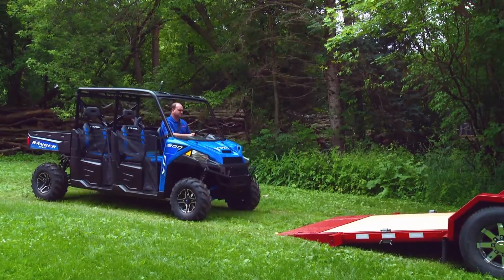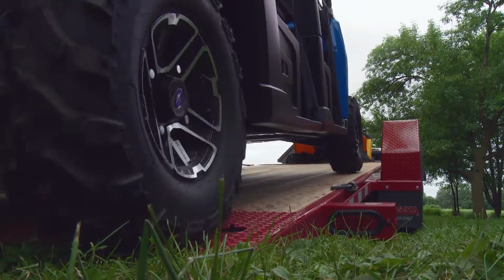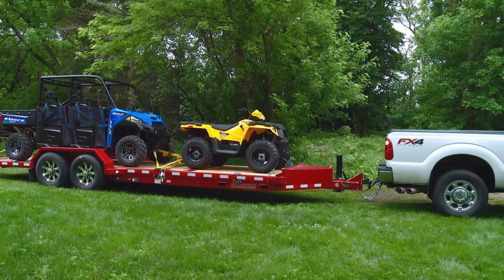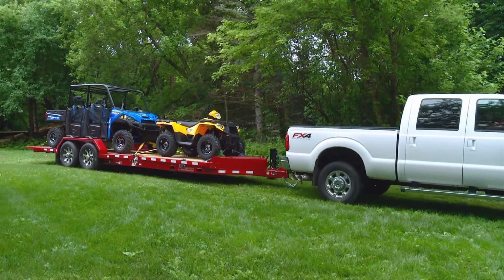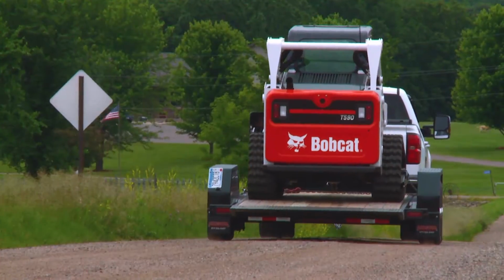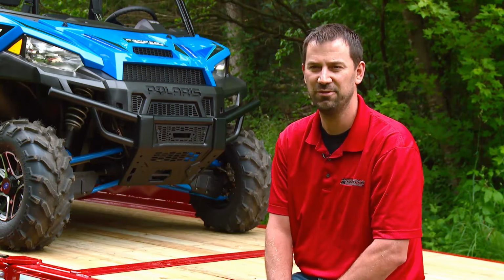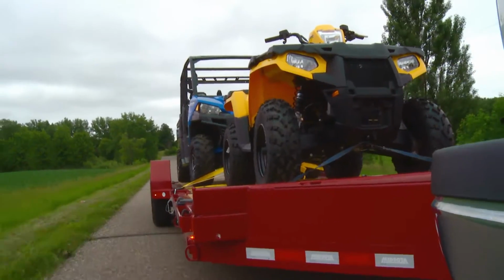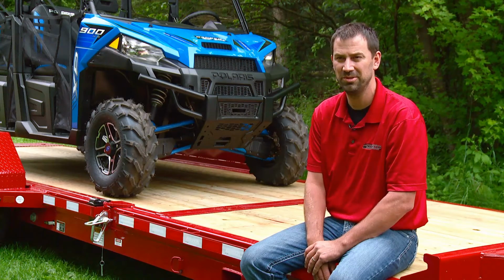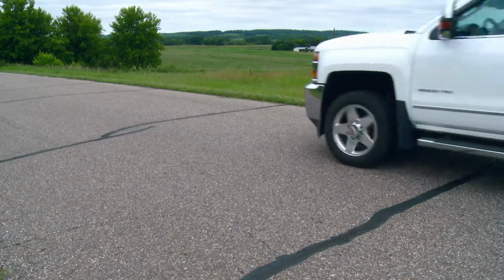This is our Midsota tilt bed trailer. This trailer is made for the outdoors just because it's so versatile, different ways you can haul. You can haul multiple ATVs, side-by-sides on this trailer. Use it to get your skid steer up to the cabin, get some work done up there, haul your equipment, haul your toys. A lot of different uses for this trailer. Built heavy, built rugged, built tough for home or industrial use. Smooth ride going down the road.